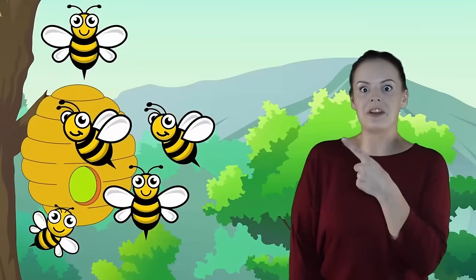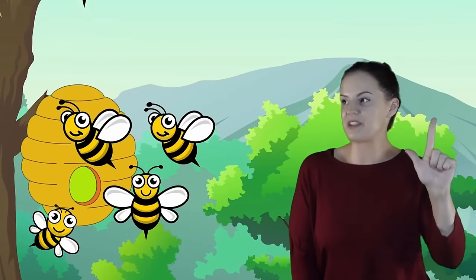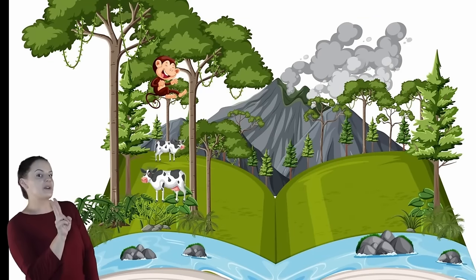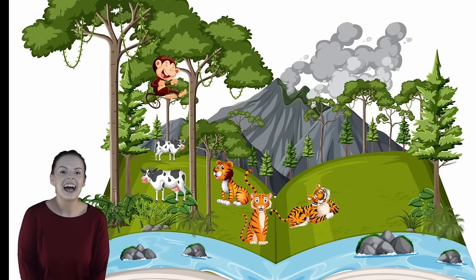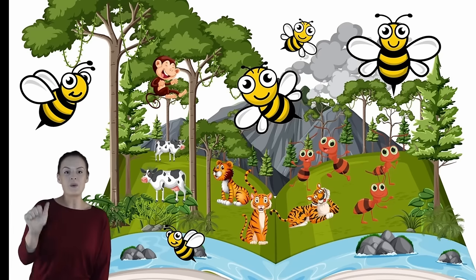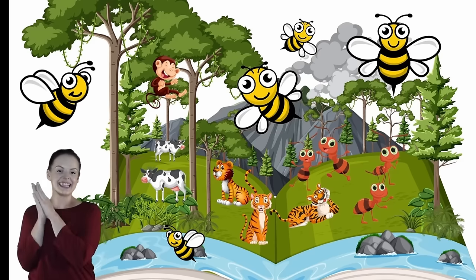I see bees over there by the hive. How many bees? I see five. One, two, three, four, five. One monkey. Two cows. Three tigers. Four ants. Five bees. Wow. One, two, three, four, five.